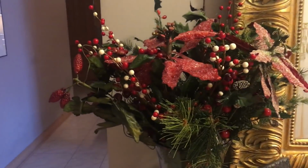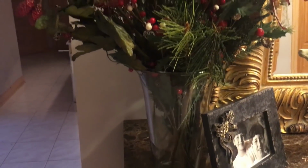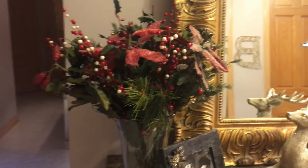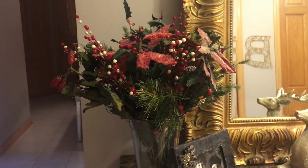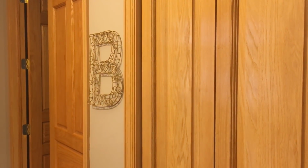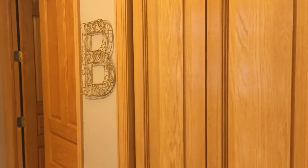I had a candle on last night. I feel like that definitely brightened it up. I might get a gold ribbon and wrap it around the bottom of this vase. That will also brighten it up. And I took that wreath down and put our bee back up. I can't remember if I showed that yesterday. All right, really, I don't care what else I find. I'm done. I think that's enough. Merry Christmas.